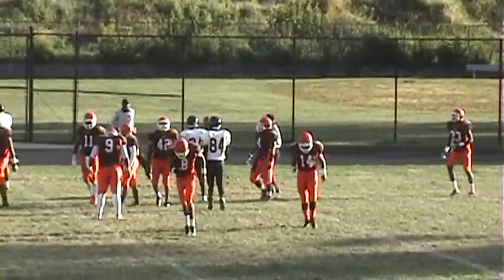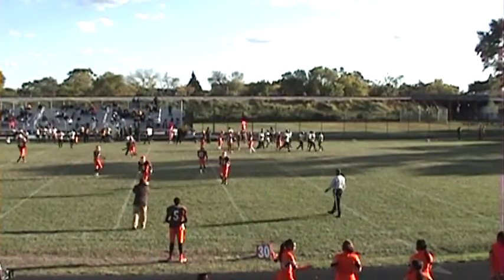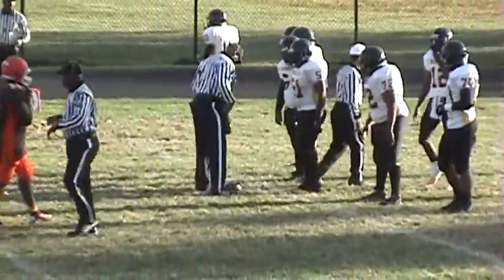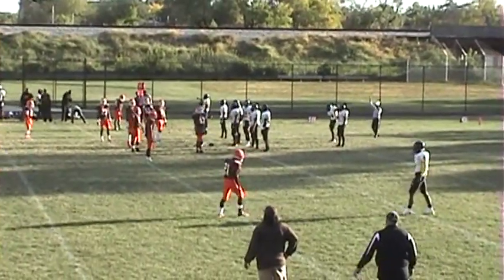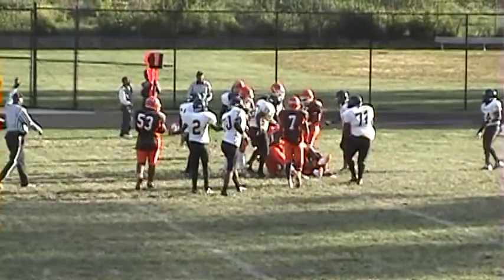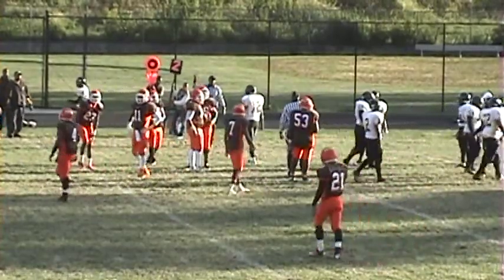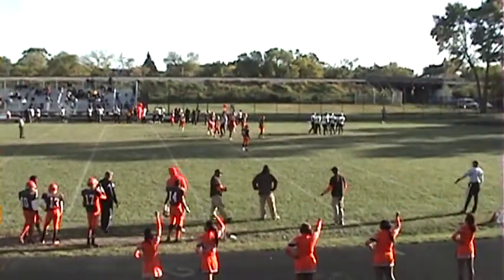For Julian, King offense out, first and 10. About the 21-yard line. The quarterback was hit and brought down right behind the line of scrimmage. Second down, no gain. Loss of a yard. Second and 11 yards to go.